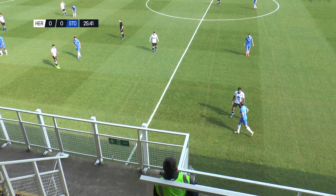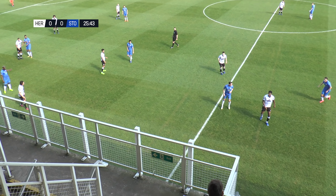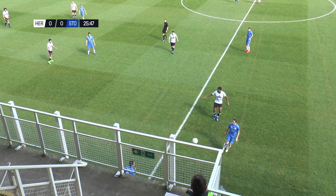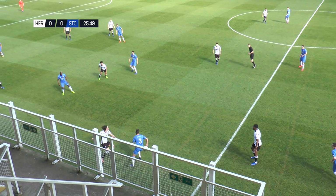Yeah, slightly eyebrow raising. You look at that bottom three and you think that's how it should finish. But then you see Ashton United doing what they're doing against Spennymoor and you think maybe it's not all set in stone yet.